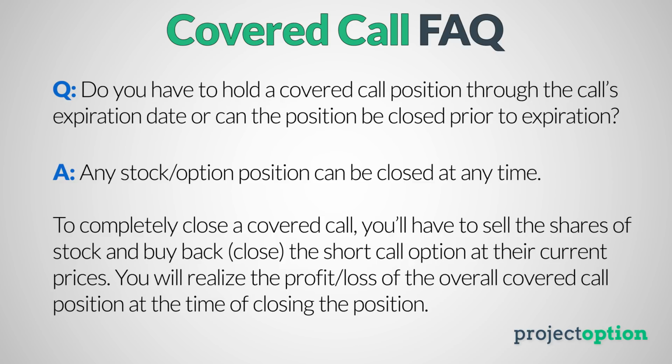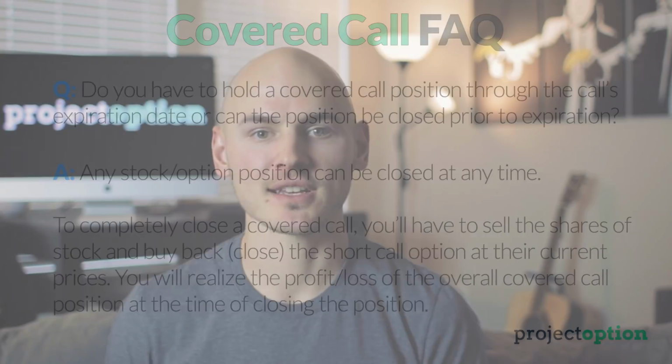So for instance, if you wanted to close your covered call at any moment, what you would have to do is sell your 100 shares of stock and buy back the short call option at the same time, which would effectively close your covered call position. And at that moment, your profit or loss would be dependent on how much you sold your shares for and how much you paid to buy back the option.